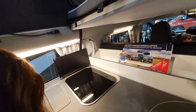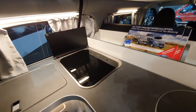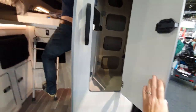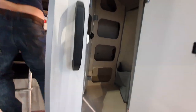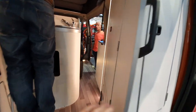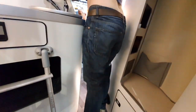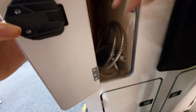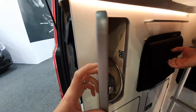And then you use this step and you step up onto the sink counter. There's lots of storage. That's where we keep all our sleeping bags. And that one is presumably the same cupboard. That's pretty good, isn't it? Has that got a shower? Yeah, and then it will just hang out there somewhere.